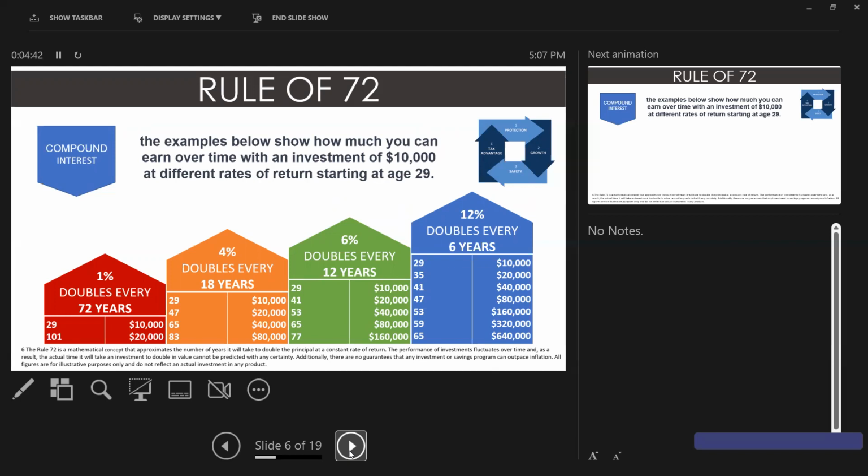All right, so that's not very exciting. What we have here on the slide is an example of a 29-year-old who starts out with a $10,000 investment. So the 29-year-old will not double their money until they're 101 years old. That is definitely not very exciting. But what happens if they can earn 4%? Well, this math trick is to take the 4%, divide that into 72. The answer is 18. So every 18 years, their money will double.